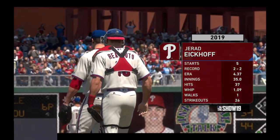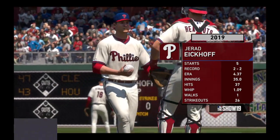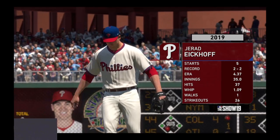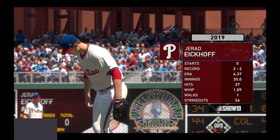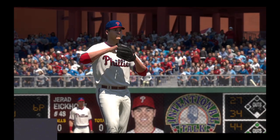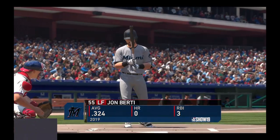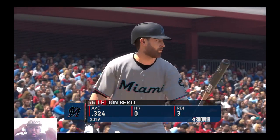Jared Eickhoff is ready to go as he's on the mound for the Phils. What do we need to know here, Danny? Hey, you can't always judge a pitcher by the numbers. I know the ERA is into the 4s coming into this start, but he's actually a pretty solid pitcher. And every once in a while, he can throw some decent games in there. It's not easy having an ERA under 4 in baseball. He's slightly over that, but this guy's a better pitcher than that ERA indicates.